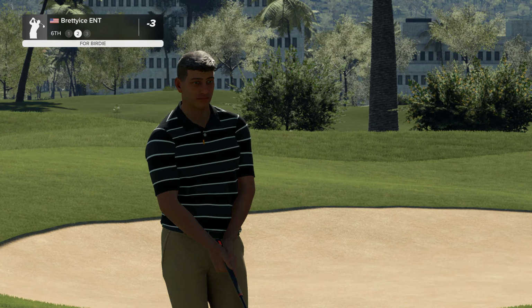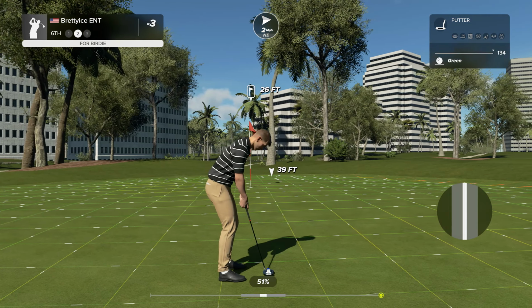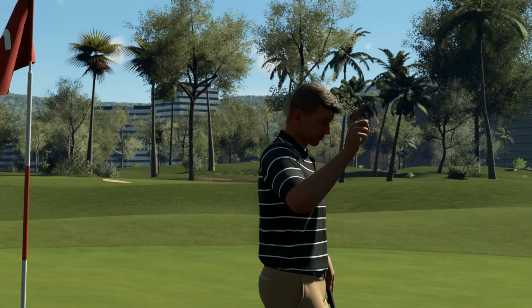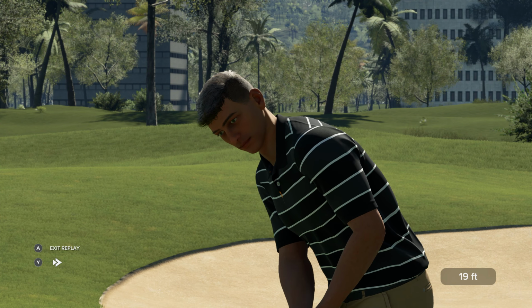Nice stroke. We're on the green. 26 feet to the cup. Looking really good. Oh, fancy putter work. All right, let's have another look at that. After that, you're bringing things down to 4 under par.